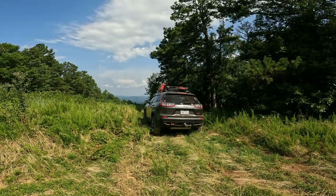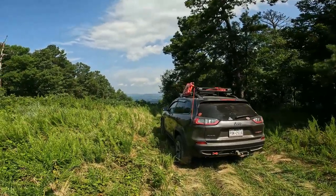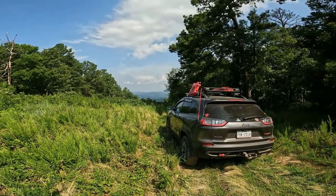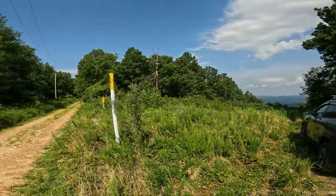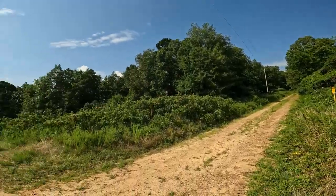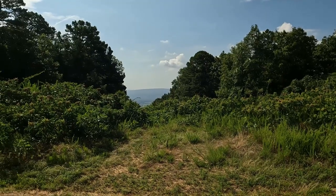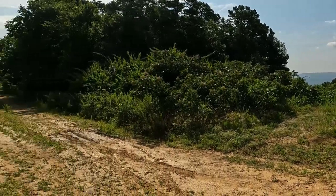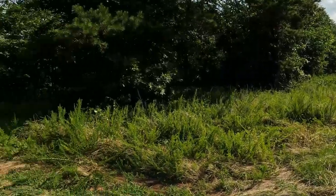We're still on section two of this Dutch Mountain Road, and this is a spot we pulled off because there's a nice picture opportunity over there, and just across the road there is another picture opportunity. Having a lot of fun. Let's go on down the road.